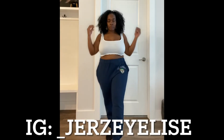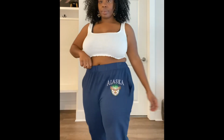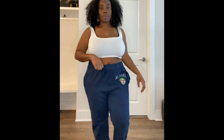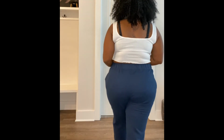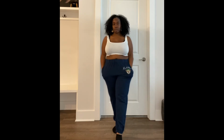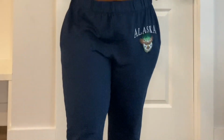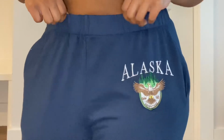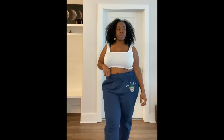Now, I had to get these too. These are the French Terry Alaska graphic joggers. Now, they're just like the Colorado ones. You do see that they have the elastic band. They hug the booty very nice, you guys. But again, they are just a little bit big, but I do like them this big. Now, what I'm doing is testing out these pockets. The pockets are deep, and I am loving that the pockets are deep. As you can see, just the embroidered Alaska. But like I said, you can dress this up, dress it down, wear it with some white shoes, depending on how you want to wear it. Or like I said, it can be loungewear just in the house. But I just love these sweatpants, and I just thought I should get them.